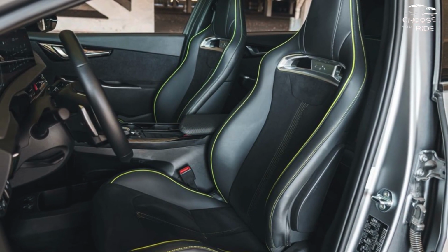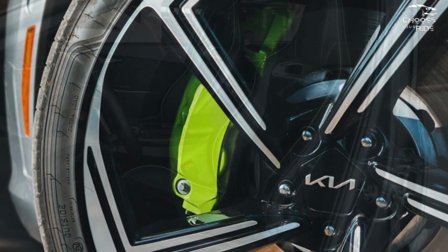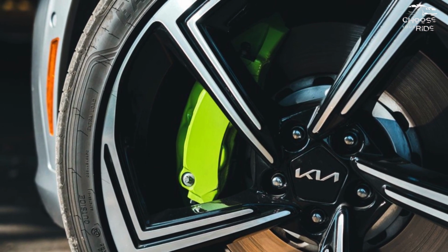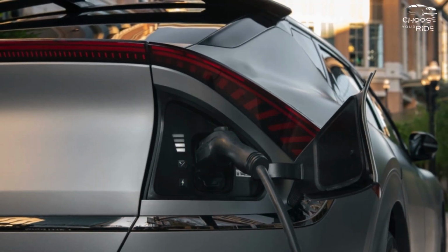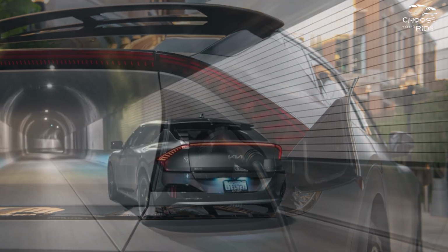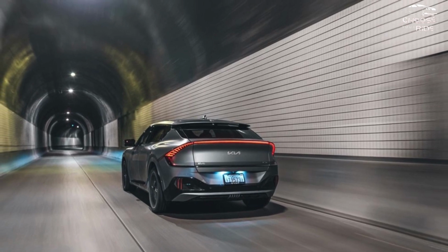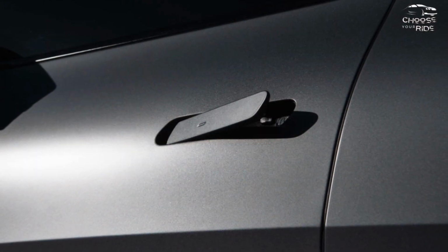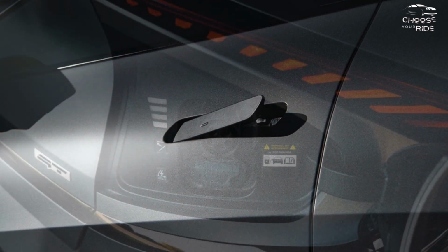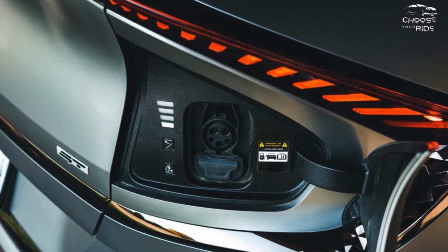The starting price will be significantly lower in 2024 because of a new base trim, even if the destination charge will rise by $100 to $1,395. The base Light model, with a single motor and rear-wheel drive, starts at $43,925, while the long-range variant costs $47,275. That goes up to $51,175 with the dual-motor all-wheel drive system.